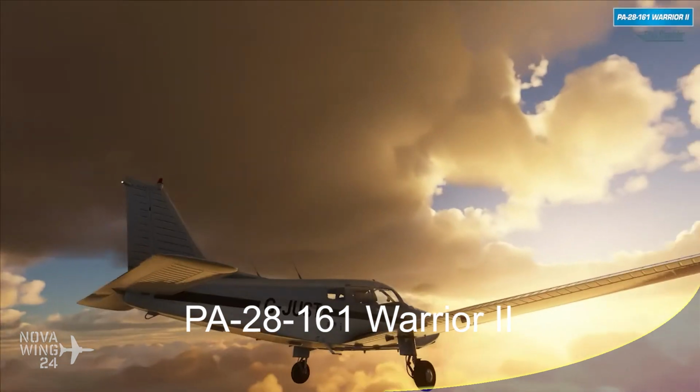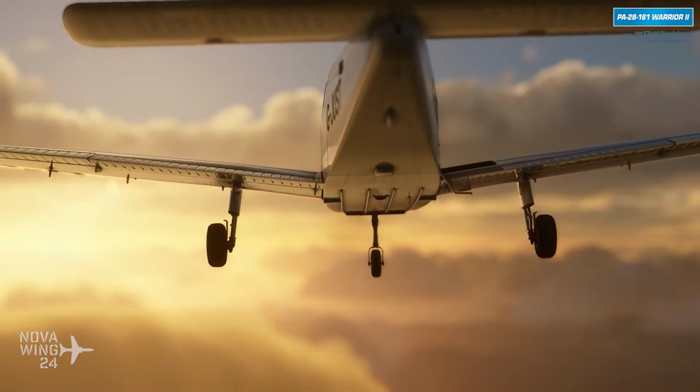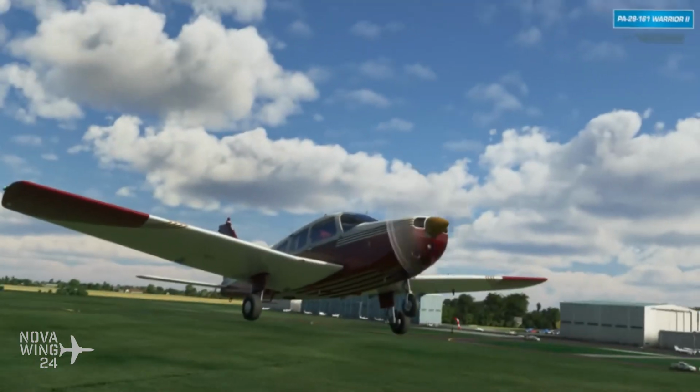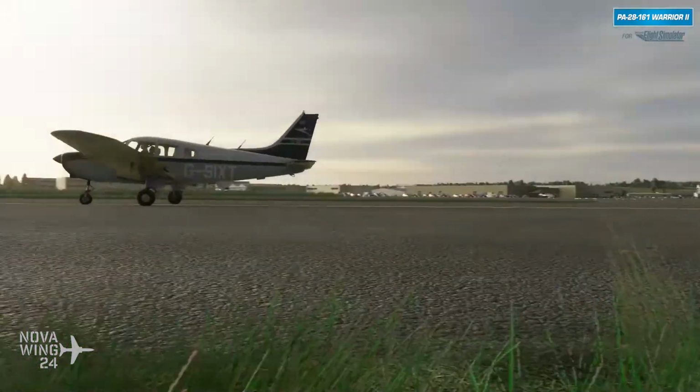Now, this is the venerable aircraft, much like the rest of the PA-28 family that Just Flight do, that has made its way onto a variety of platforms over the years and has now once again graced us onto the latest platform, Microsoft Flight Simulator.